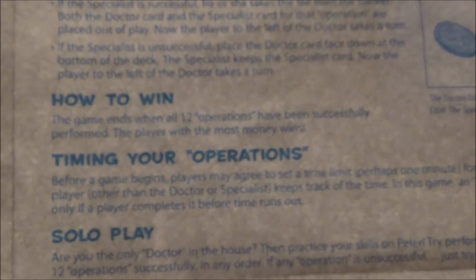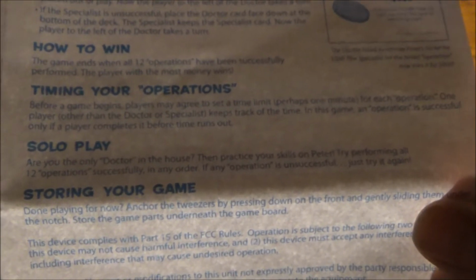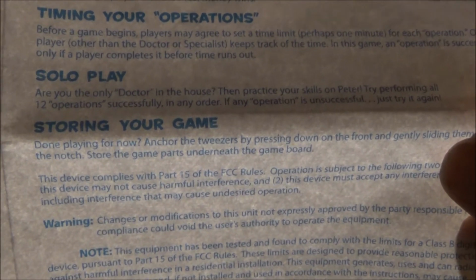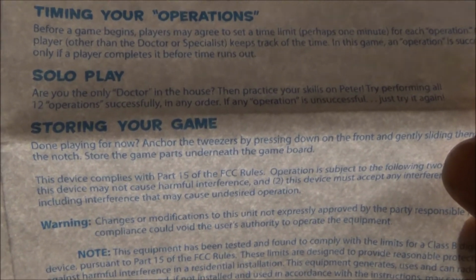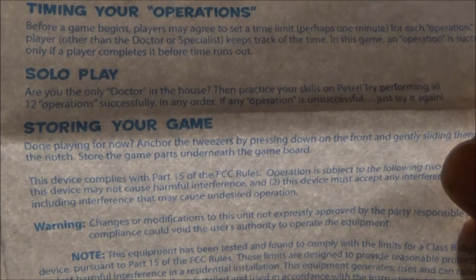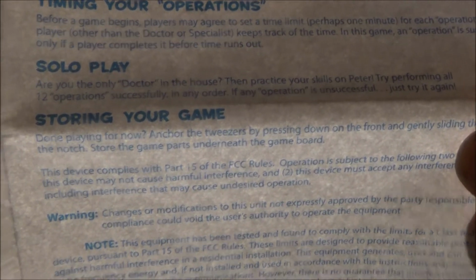The game ends when all 12 operations have been successfully performed. The player with the most money wins. If you want to time your operations, do so. But if you run out of time before completing one successfully, your turn is over. If you're the only doctor in the house, aka Family Guy fan, you can practice your skills on Peter solo. Try performing all 12 operations successfully in any order. If any operation is unsuccessful, just try it again. This also gives you directions on how to store your game once you're finished.